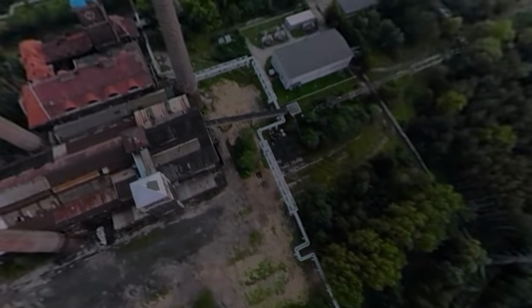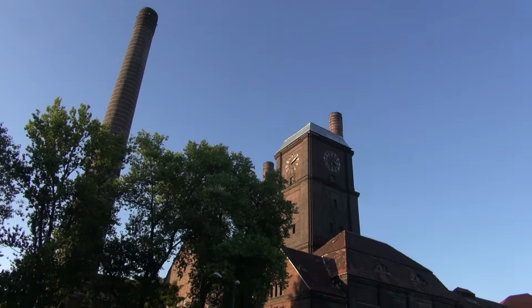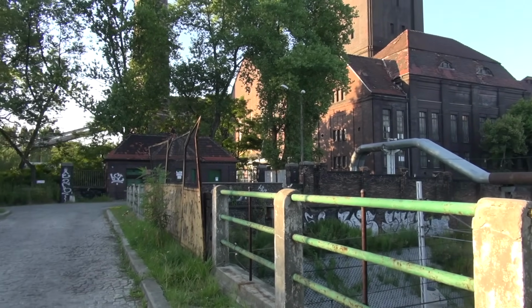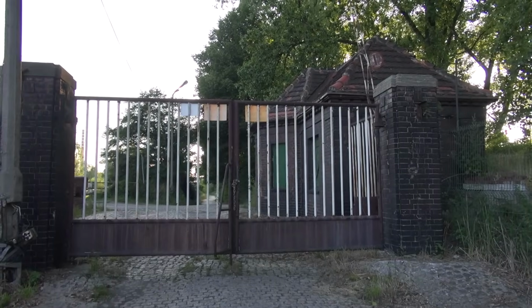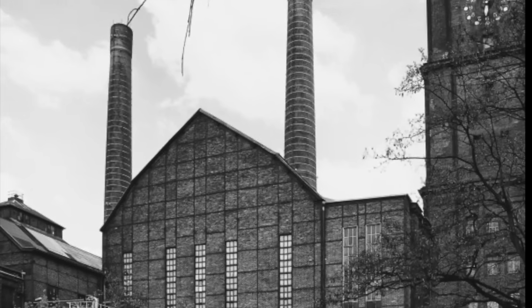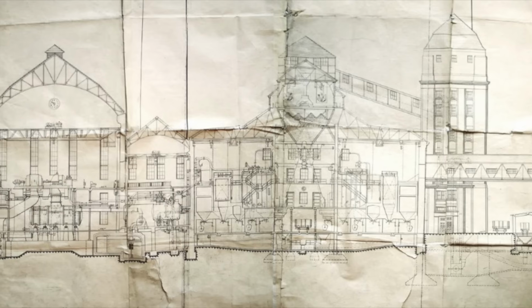It covers approximately 36,000 square meters, which is about 390,000 square feet, and about 900 people worked at its factory when it was at its peak. The structure itself was designed by German architects Georg and Emil Zillmann.